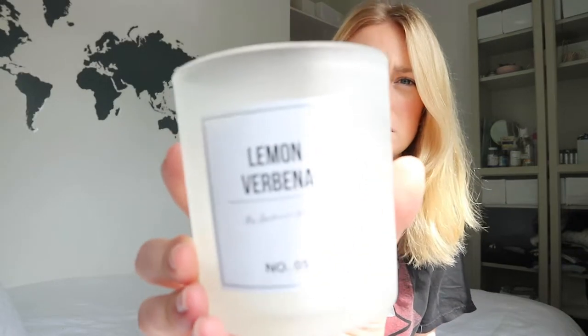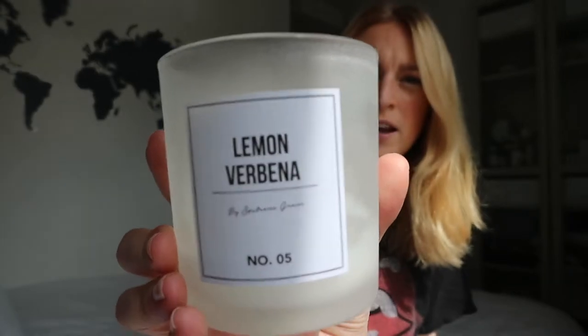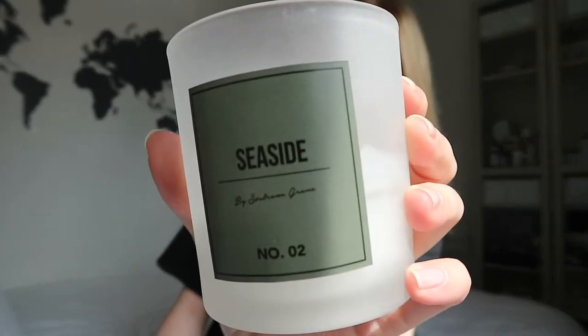This one, the smell of it is called Seaside, and it's just a really nice fresh smell. That one's in the hall, and it's really nice when you come in because it's a nice way to enter the home. And then this one is Lemon Verbena. I don't know what that word is. Can anyone tell me what that is? Lemon Verbena. I don't know. Seaside is number 2 and Lemon Verbena is number 5.